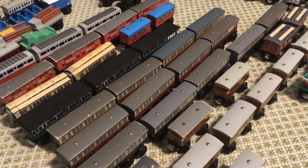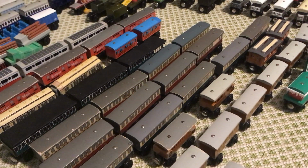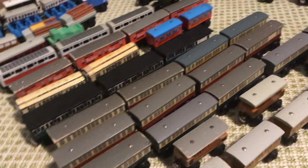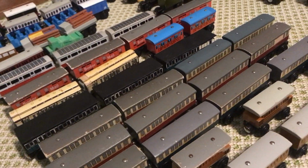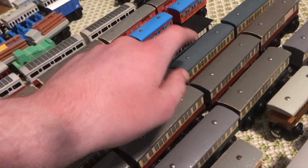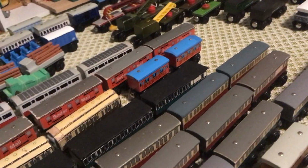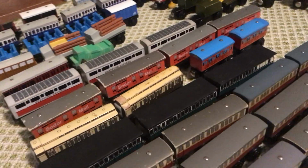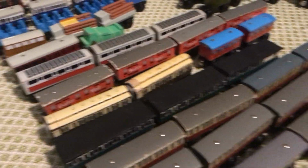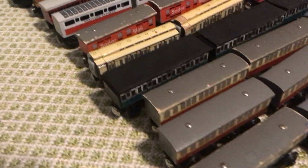5 custom green, not for express, just express coaches, with a custom brake coach. Here are 8 red express coaches with a custom brake coach. If you're wondering why these are a weird color, I did that. There was like no paint on them, and I messed up. It just needs more paint.